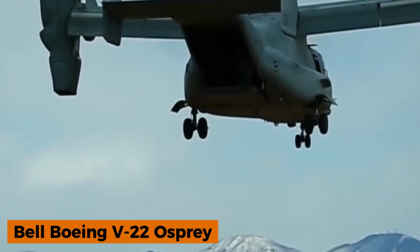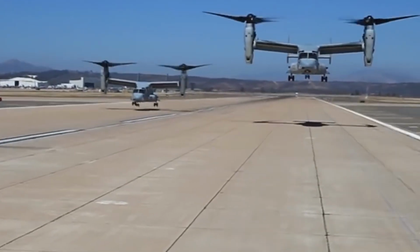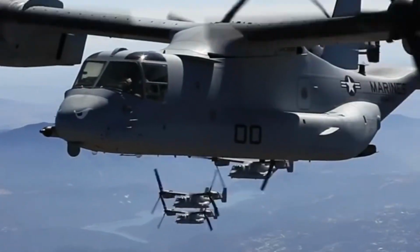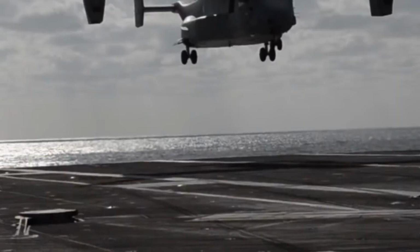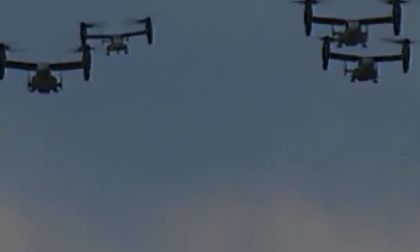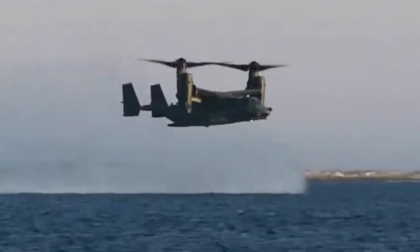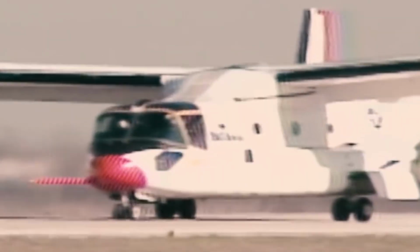The Bell Boeing V-22 Osprey is a familiar sight in Hollywood films featuring the U.S. military, but its real-world capabilities are even more impressive. With a maximum flight speed of 500 kilometers per hour and a range of up to 1,600 kilometers, this versatile tiltrotor aircraft excels in both speed and endurance. Weighing 24 tons at takeoff, it can hover at altitudes exceeding 3,000 meters.